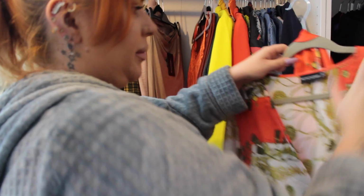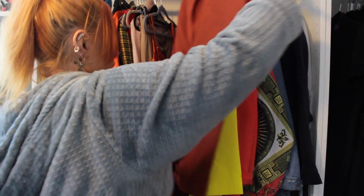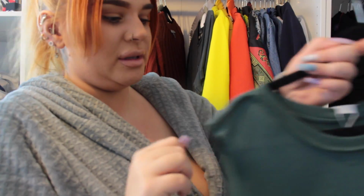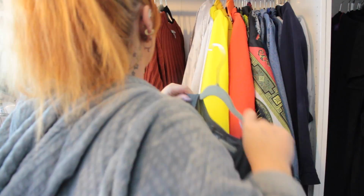I'm going to put that in my summer pile. I won't wear it in the winter, but it's a really nice dress from PLT. Same with that. I'm going to pop that in my summer pile. It's from Monkey. It's really nice. And then same with that. I should keep that out. I might keep that one out actually.